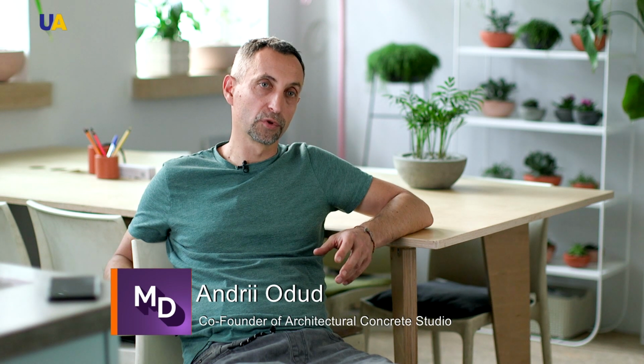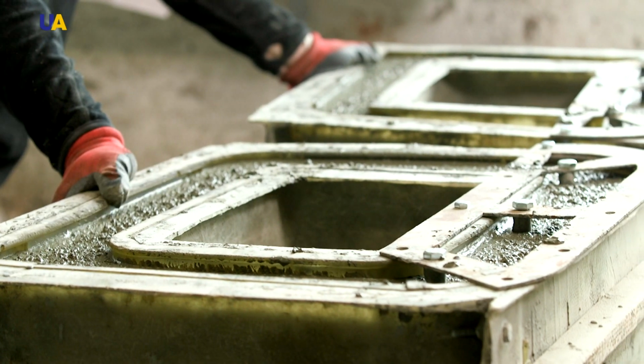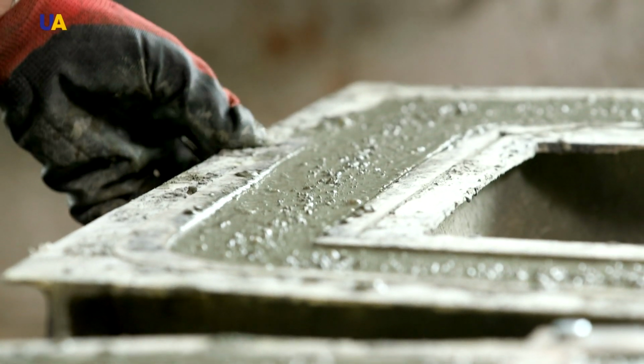When we mix concrete, it rotates constantly and is continually saturated with air bubbles, which is not good. In order to compress the mass of concrete, we subject the form together with the concrete to vibrations on the vibrating table, or vibrate it with the help of a submersible vibrator.